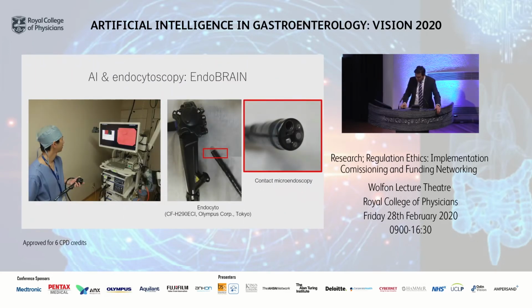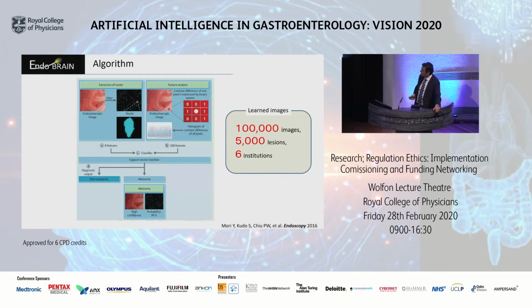So, where does endocytoscopy and Endobrain fit into this? This is the endocytoscope. This is my colleague Yuichi in Yokohama at Showa University. The endocytoscope really is just a contact endomicroscope. You just touch and then you zoom up. It's much easier to use than magnification endoscopy, because with magnification endoscopy you have to maintain that focal length.